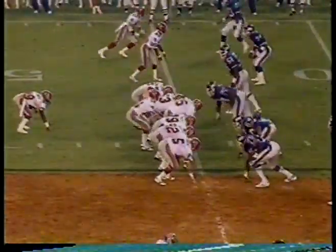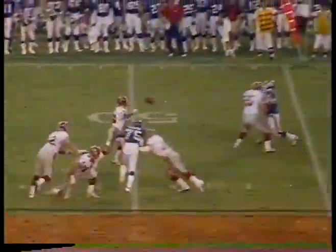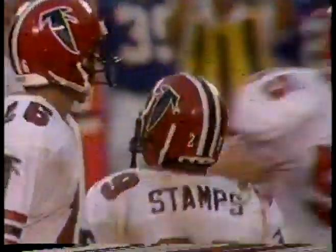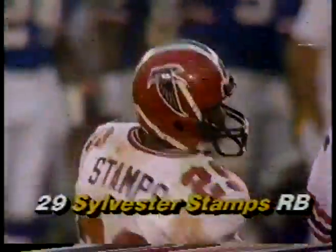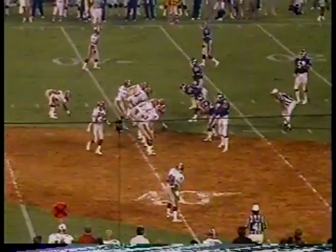Falcons, first and 10. Archer being rushed, slips away, dumps it off. And the tackle made on the play by Andy Hedden on Sylvester Stamps. Boy, if he doesn't trip him up there, Stamps is gone. He's a little jitterbug, like Mike Shoes Johnson out there, and he almost had a long gainer there.